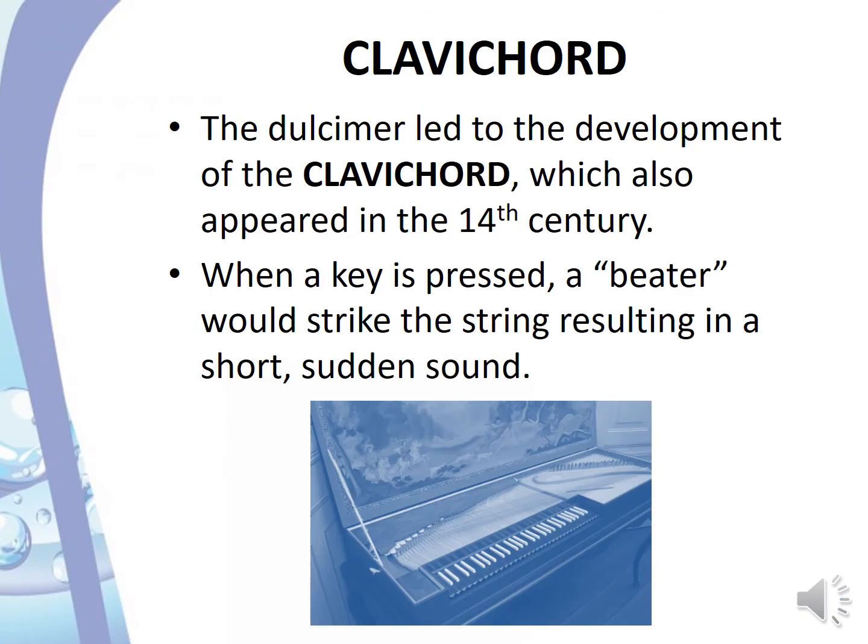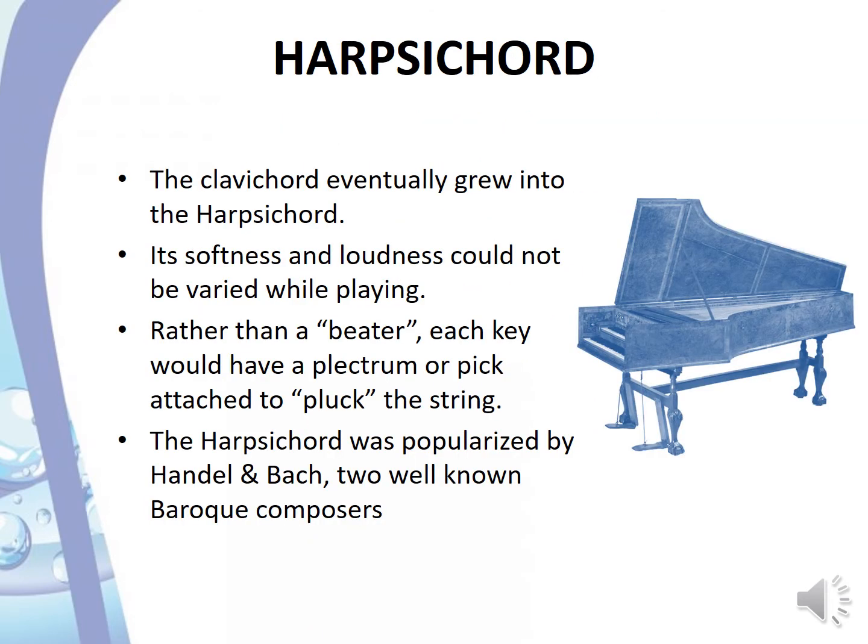Case in point, we see that the dulcimer led to the development of this instrument known as the clavichord. Here, we have now keys that, when pressed, would create a sound through the use of a metal beater that would strike the string. The idea here of this clavichord would be further developed into the next instrument, which is known as the harpsichord.